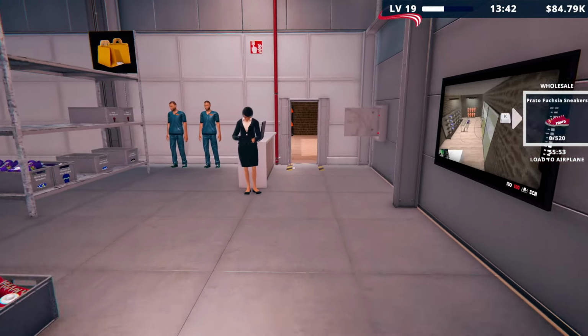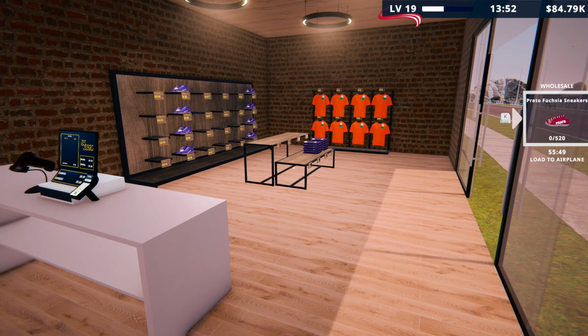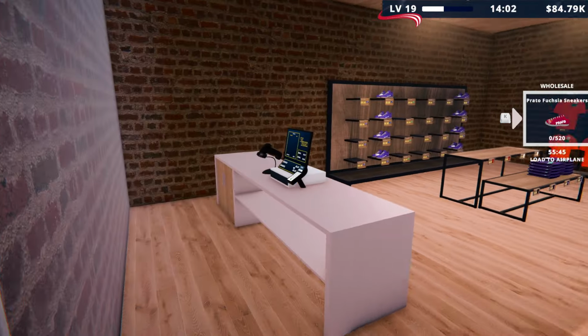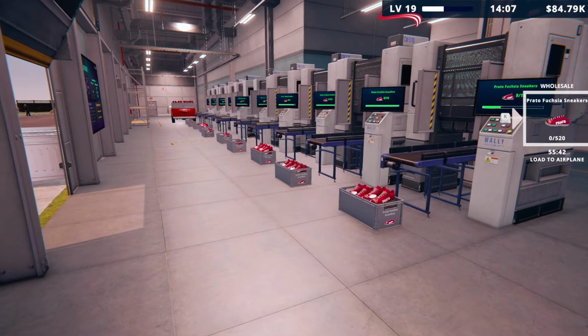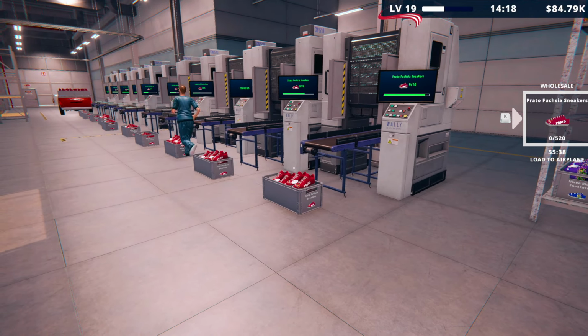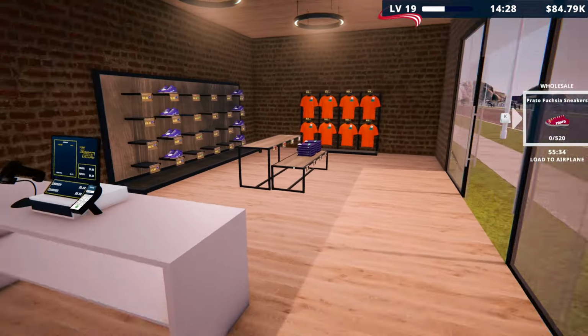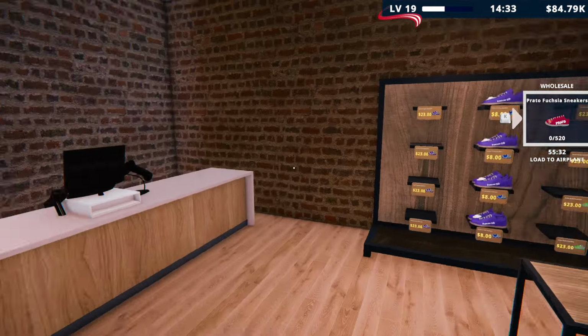So how are we doing on time? I guess I could get the cashier in here. I just don't have enough product in here right now to make it worth it. So again, once we get to the point where we have these shoes done, once these are all done, then I will switch over and get the other shoes going, and then I can have a cashier to sell those shoes.